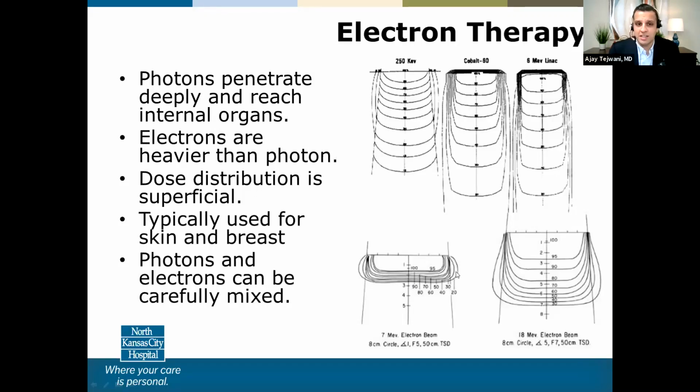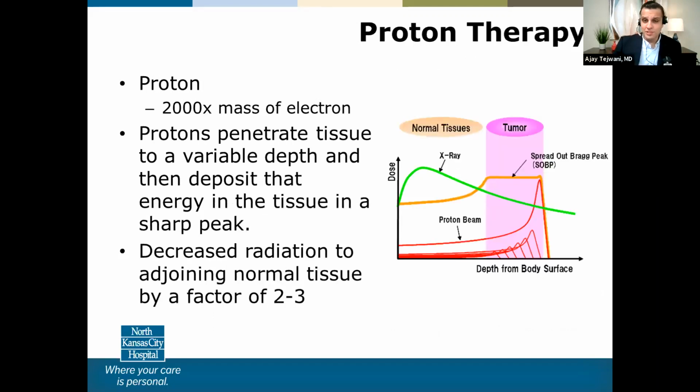We typically use electron therapy for skin because, of course, if a patient has a skin cancer, we don't want the X-rays to go deeper than the superficial skin cancer. Photons and electrons can be carefully mixed. Often linear accelerators, as I described, can treat electrons, and then of course they can treat photons as their primary goal. Now, proton therapy has, in the past 10 to 15 years, really increased in adoption across the country.